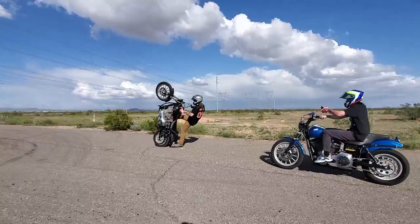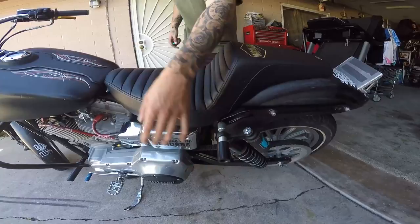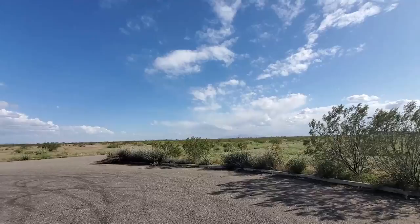Okay. Custom seat, embroidered. Saddleman hooked it up, same with the homie Drew from Diamond Lane. And Cruzy with the sliders and the crash bar. The sliders in the front too. Looks so nice.